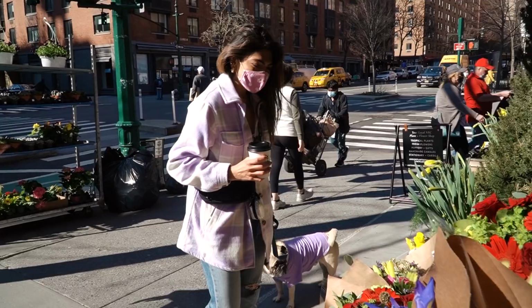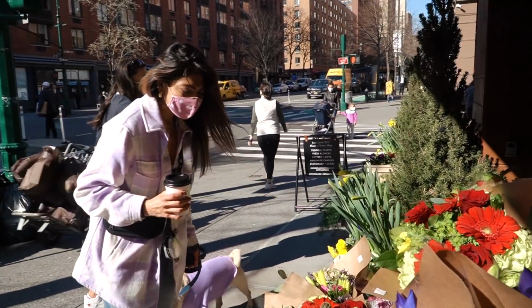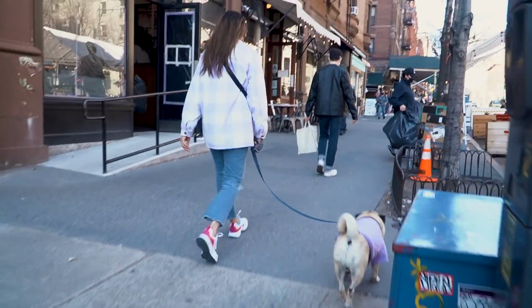I walk Safari every single day in Central Park, so that's amazing. I absolutely love this neighborhood. I've been here for the last 3.5 years, and I've moved to different apartments, but I've always stayed in the neighborhood and I absolutely love it.